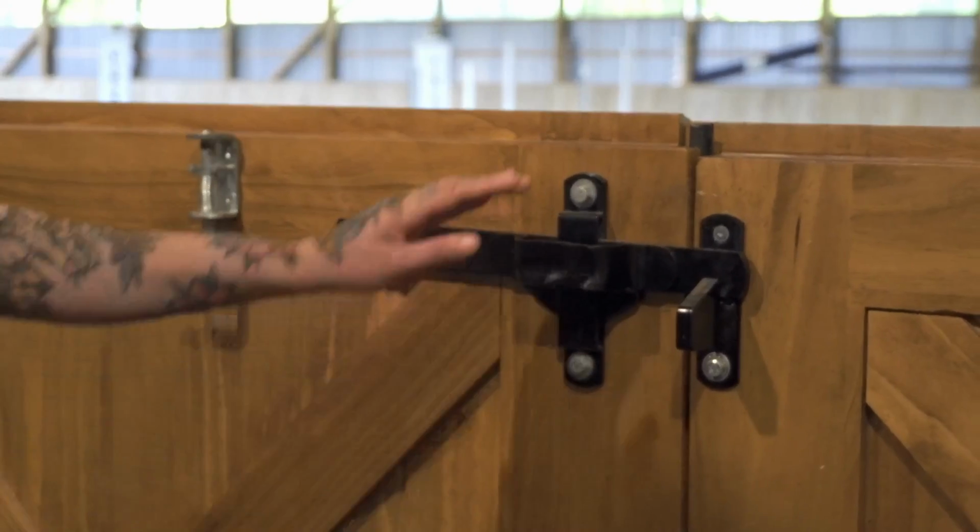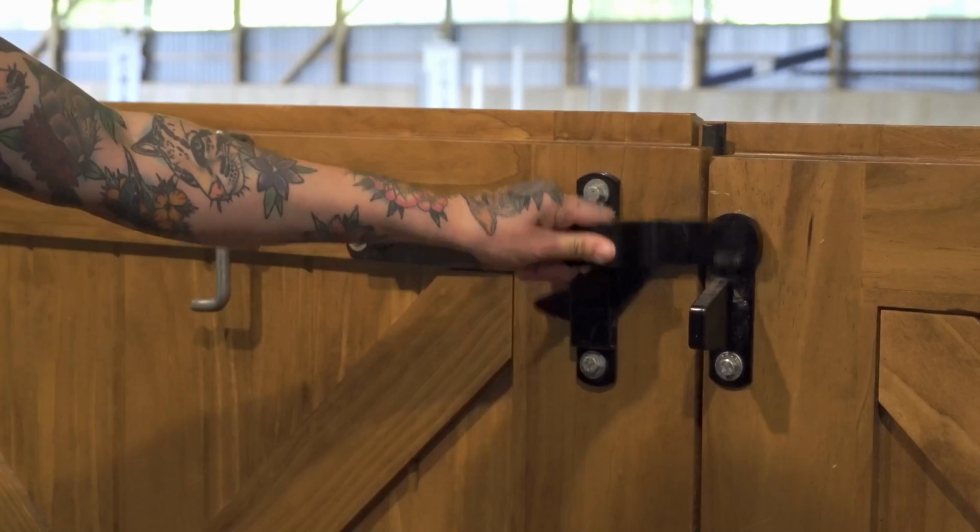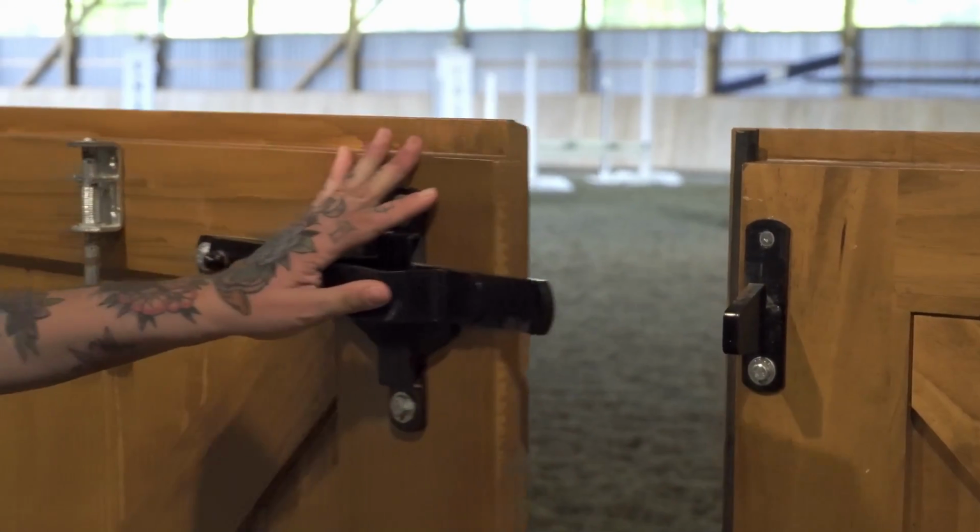This is our System Equine heavy-duty iron grip latch. It features an easy open and an even easier close.